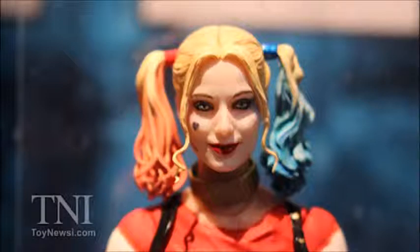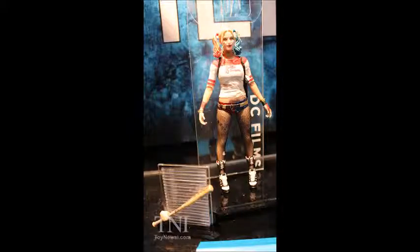She also comes with a pistol, which is obviously right here. And her hammer, which is interesting. So we'll find out if she actually uses the hammer in the movie. Which is weird that she didn't come with a baseball bat. I would have preferred the baseball bat, because I don't think we've actually ever seen her use her mallet, hammer, whatever you want to call it.